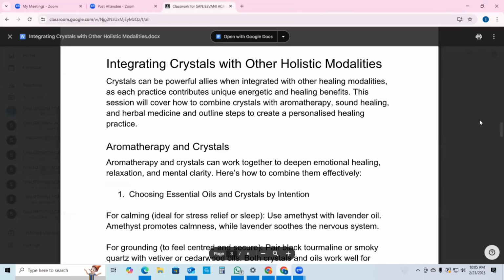Okay, so the last topic is integrating crystals with other holistic modalities. As you can see, it is a powerful ally with other healing practices. It's very good for a lot of things, physical, emotional, mental, spiritual. So it makes sense for you to be able to use it with other holistic practices. I will not be teaching aromatherapy simply because it's a bit dangerous, and that's not a risk that I want to take, especially at a beginner level, because this course is open to the general public.